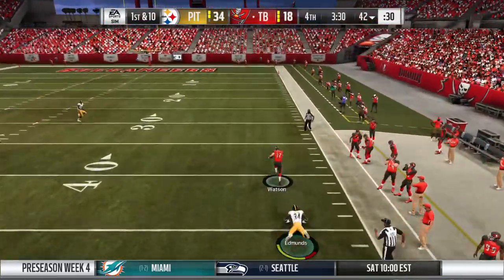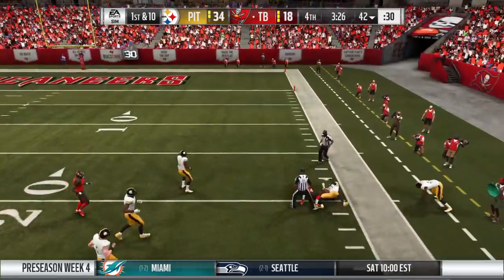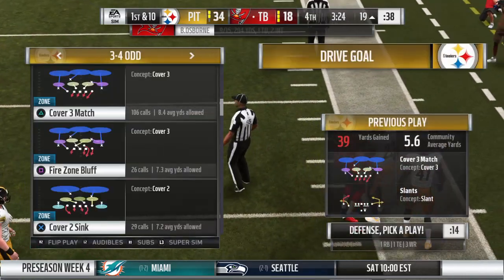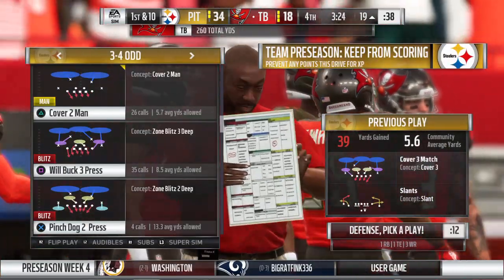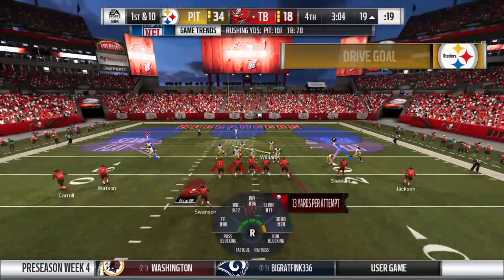And Watson has it right side. He will not go down. Have to retape those ankles. And they'll wind up getting this one all the way down inside the 20. A gain of 39 that time.